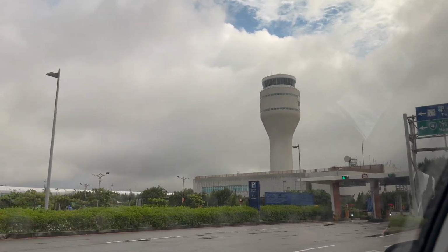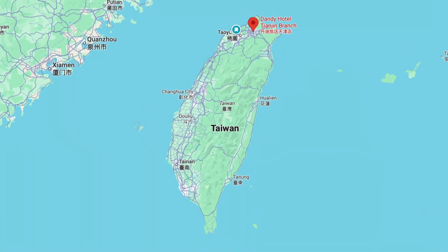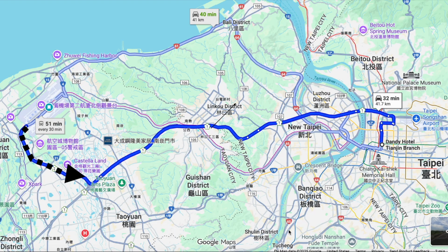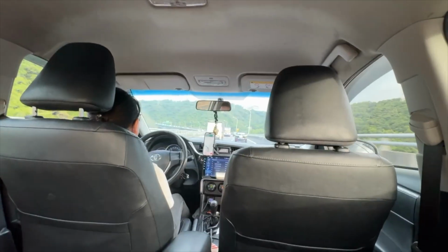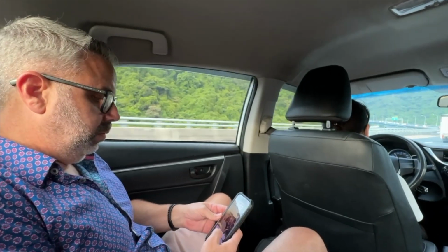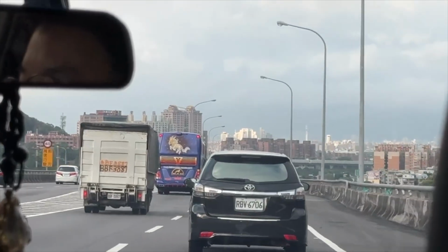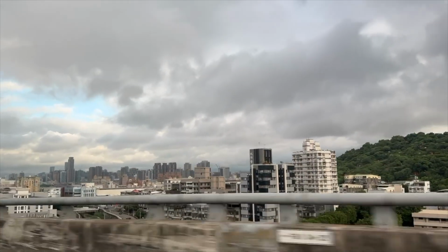Then we caught a taxi and prepared for our ride from the airport to our hotel, the Dandy Hotel Tianjin branch, about a 40-minute ride from the airport. And at this point, guys, we were absolutely excited. Looking out the window, even though it was an overcast day, it was so unique to be on this side of the world and to be able to experience what it's like in Taipei, Taiwan.